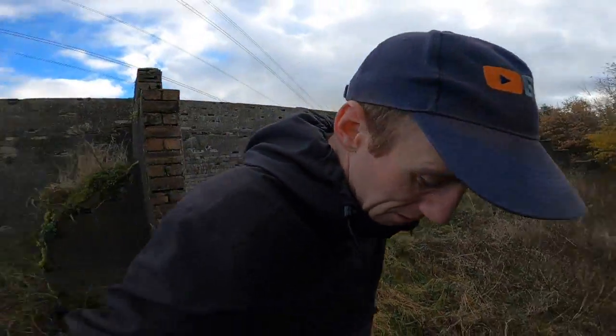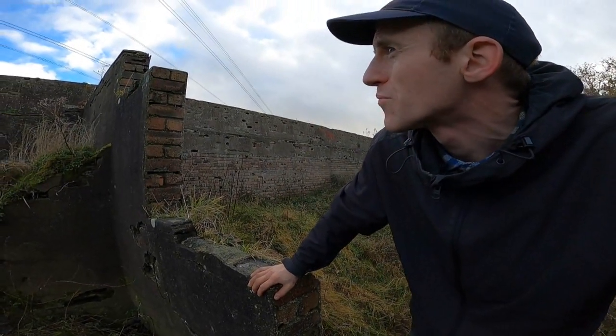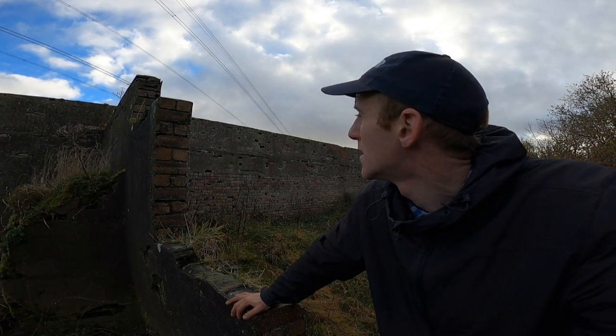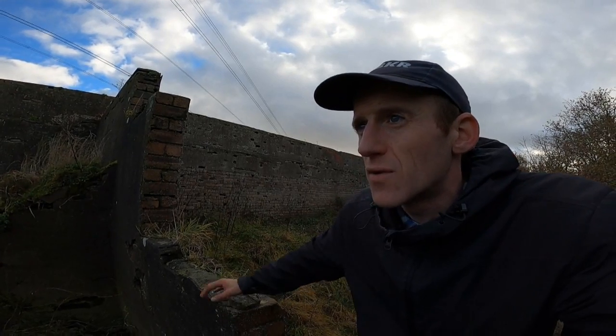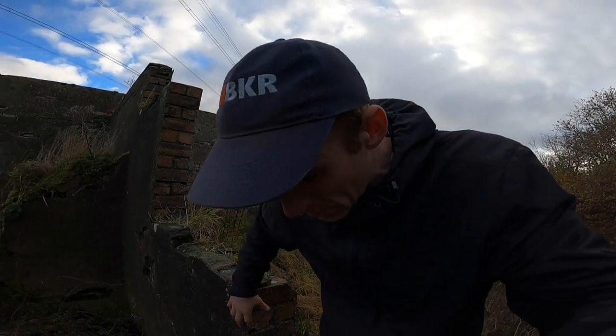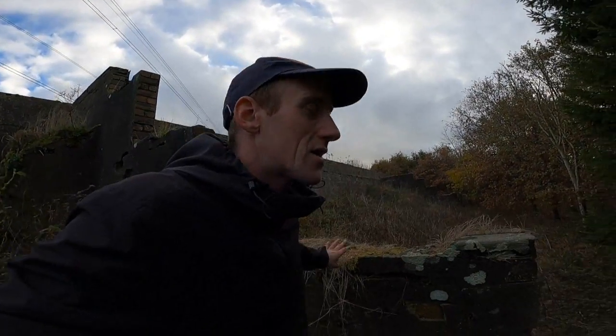Wow, I'm absolutely blown away. I'm perplexed by what I'm seeing. And this massive construction, just think how many years it stood here. Surely the Germans were going over, photographing the land, seeing all this stuff, just thinking, what are they even doing in a spot like that? Yeah, this is so cool, folks.